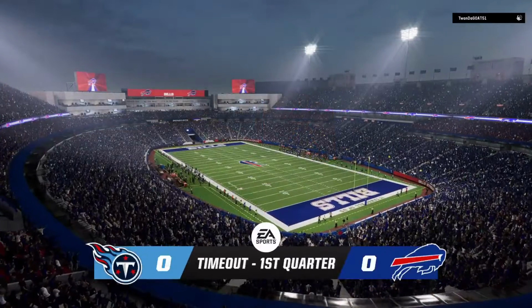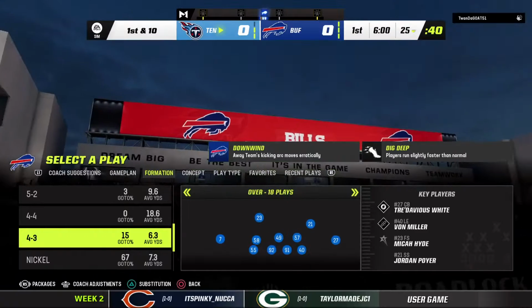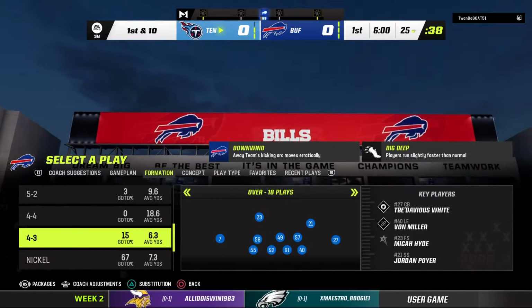Play clock down at 3, and we're going to get a timeout here. They'll have 2 remaining as we step aside here in this first quarter.